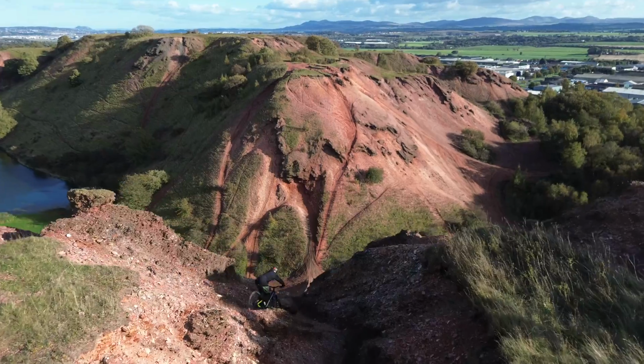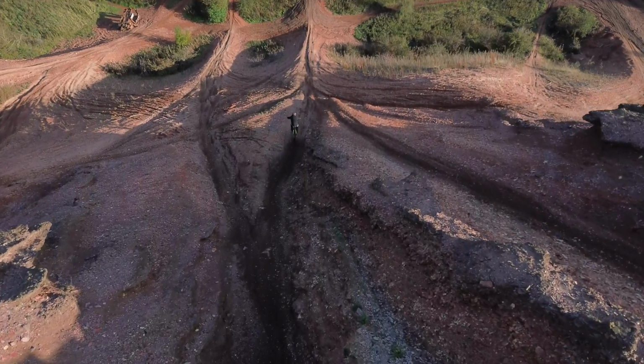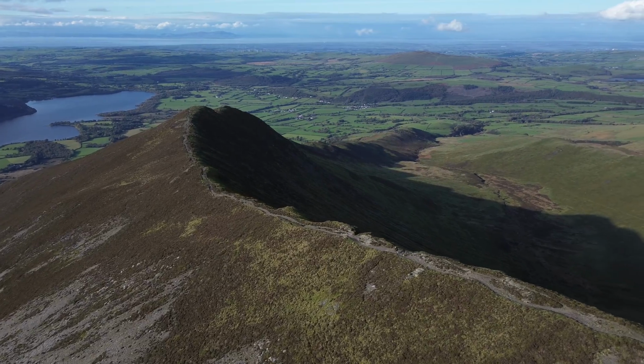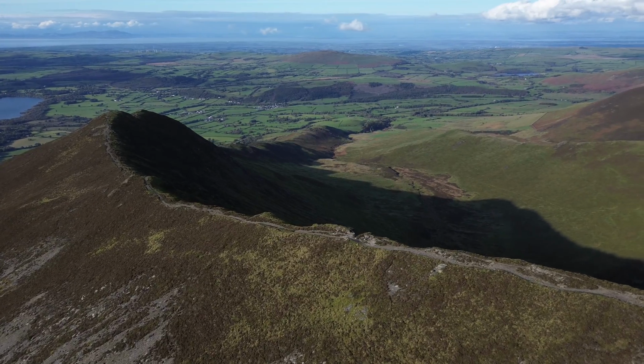I've been lucky enough to ride my bike all over the world at some of the best bike parks, trail spots, dirt jumps, and that's got me thinking about how lucky we are to have such amazing bike parks here in the UK, despite the fact we don't really have many mountains. Today I'm going to explain to you why I think our little bike parks are some of the best in the world.